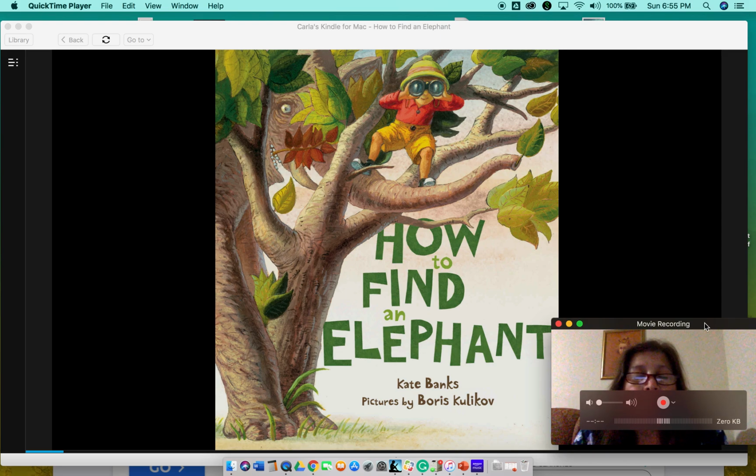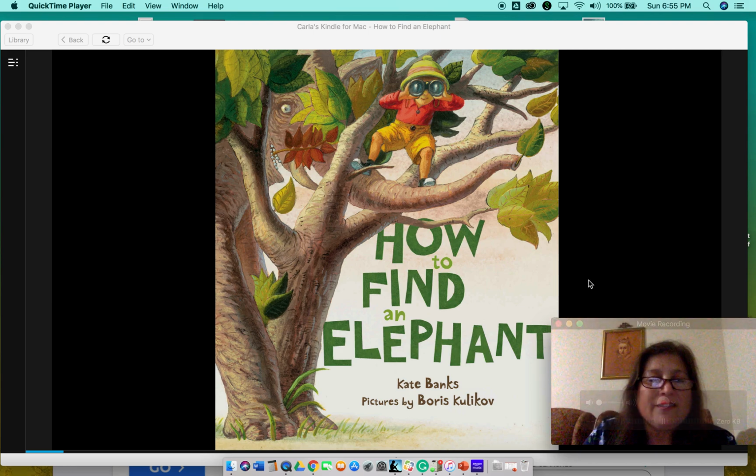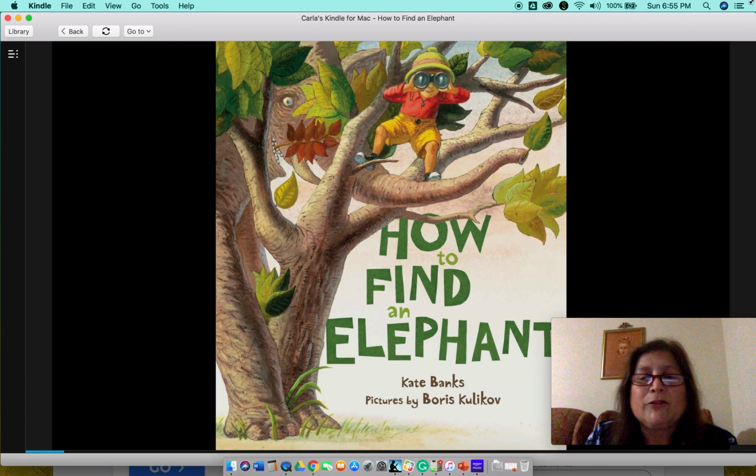So, what do you see on the cover of the book? Yes, you can see that it's an elephant. That's right. And the boy is... What's the boy doing? The boy has some binoculars. You see the binoculars here? And he seems to be looking for something. And here we see the trunk of the elephant. So let's begin to read the book to see what the book is about.